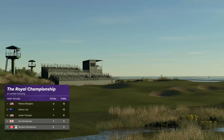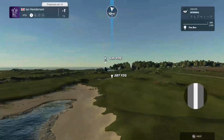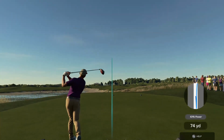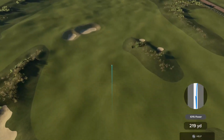Currently 1 under for the tournament. Here we are at the 4th hole. Nice birdie in the last hole for a change. First one of the day. They needed it desperately. Now, next hole, looking for more. That looks to be a fairway finder to me.